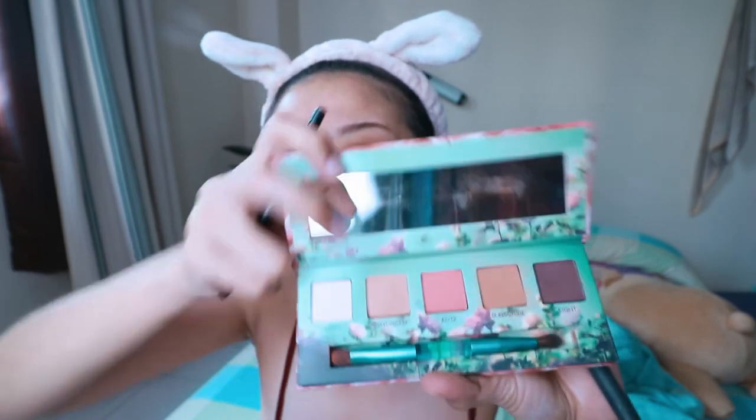So after putting this base color, I go to my Kristen Leanne palette for this dark shade 8, because it's a really pigmented dark brown.